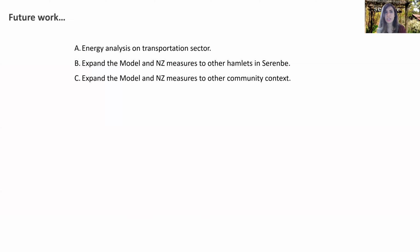The future work will be running energy analysis on the transportation sector, also expanding the model and net zero measures to other hamlets in Serenbe, and also to other community contexts.